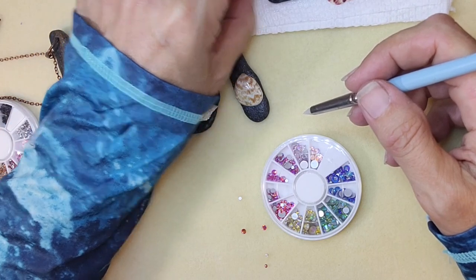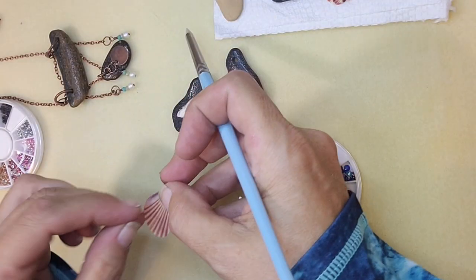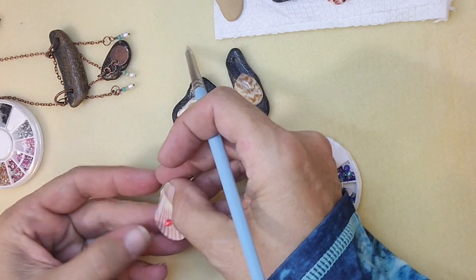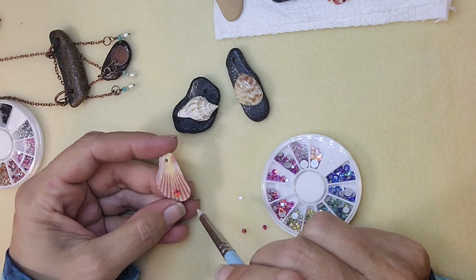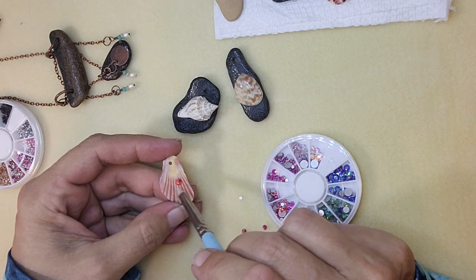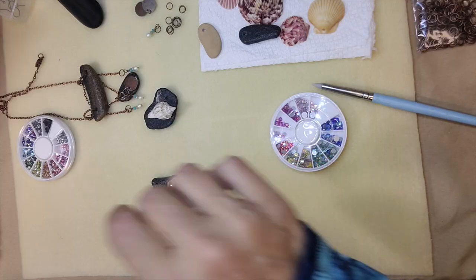Didn't go far. Although it did look kind of nice on that zigzag that it landed on, though, that flat shell. That was kind of cool. That would actually be kind of pretty on that.